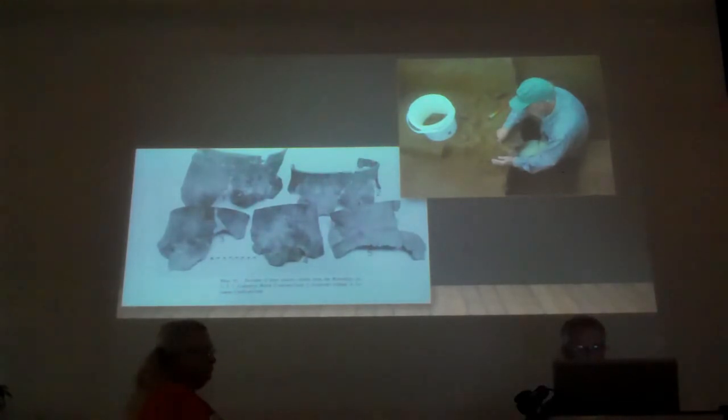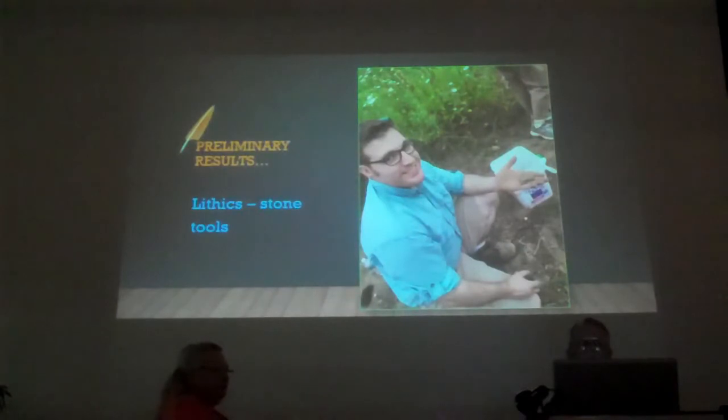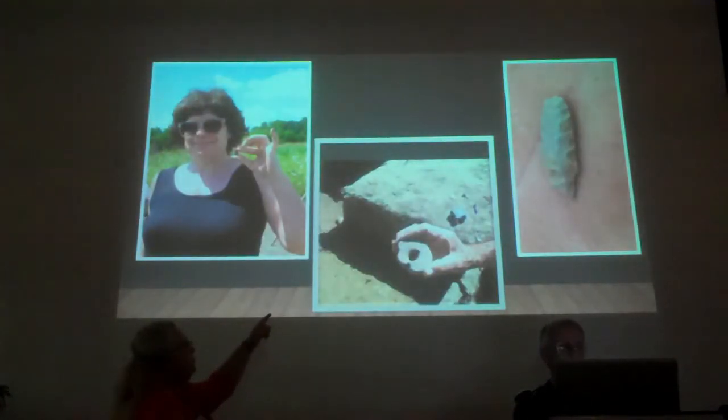So, now what? Stone tools. Mike is really excited because he's got a net sinker, a notched flat rock. And that came out of the top of Feature 5, one of those charcoal stains in the feature that we illustrated. I think my ankles were actually in there.